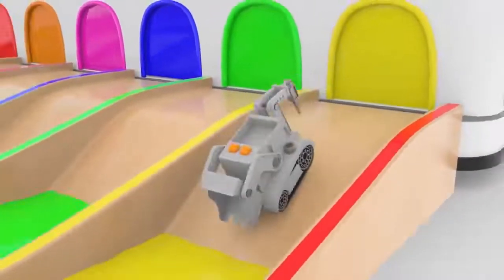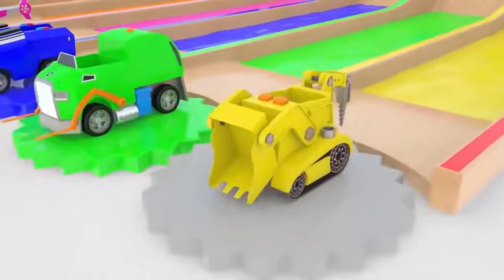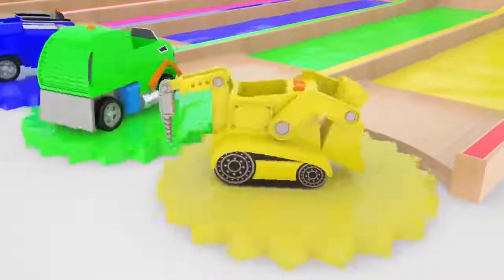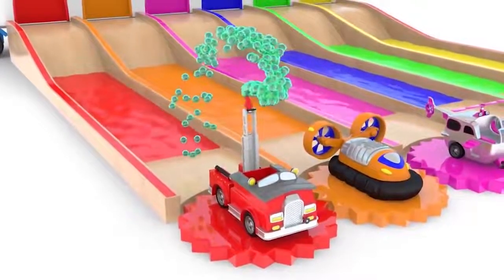Bulldozer. Yellow. The bulldozer is yellow. Yellow. The fire truck can put out fires with its water hose.